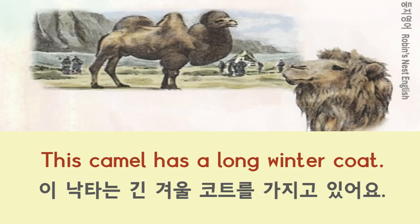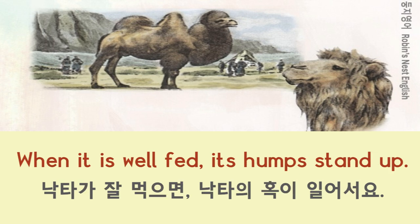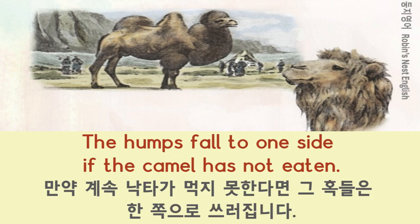This camel has a long winter coat. When it is well fed, its humps stand up. The humps fall to one side if the camel has not eaten.